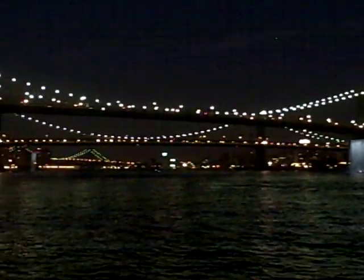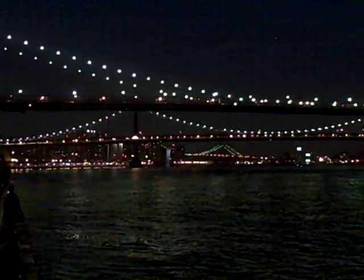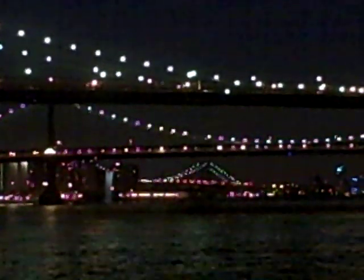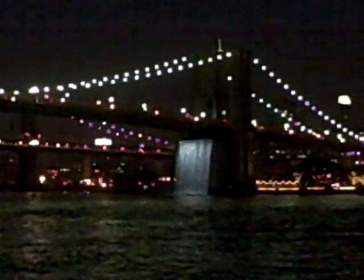As you pan out and look in the distance, you can see another of the waterfalls. You see the Brooklyn Bridge, the Manhattan Bridge, and the Williamsburg Bridge all the way off in the distance. What's amazing about these installations is the sheer volume of water that's being pumped up 90 and 120 feet on the respective waterfalls, recycled, and then brought back down.